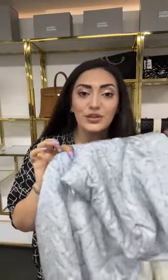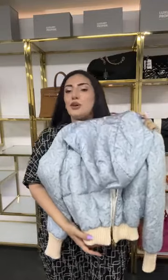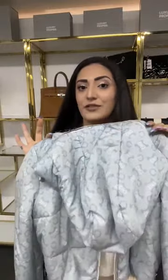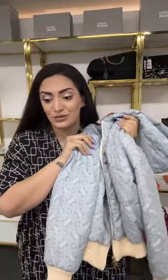Obviously, if you're smaller, you could still wear it because it is a puffer jacket, which you can see here has the cinched waist. So if you were a UK 6 to 10, I feel like you'd get away with this comfortably, for sure, with the removable hood. So if you wanted to, that is available. I do really think it would look amazing. If it fits you, it's beautiful. So beautiful.